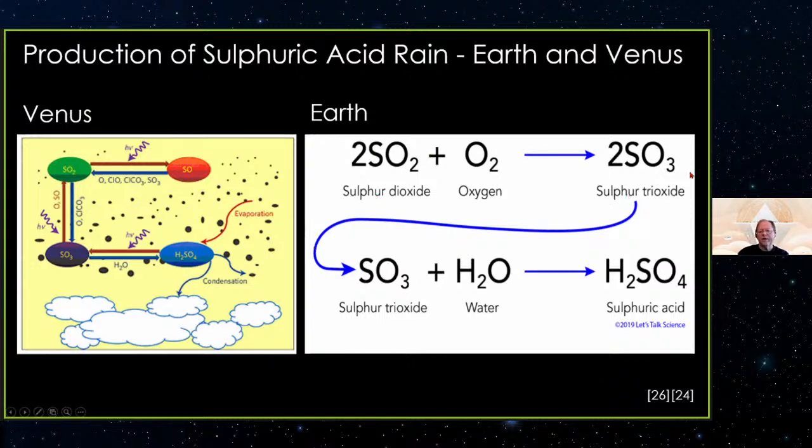This really got NASA disturbed when they saw this, because they realized, wait a minute, the same process is happening here. Now on Venus, what drives the sulfur dioxide in the atmosphere is all the volcanic activity. It's pushing it up into the upper atmosphere, where it can combine with the water vapor to form sulfuric acid. On Earth, though, not so much. We do have volcanic activity, but not as much as Venus.